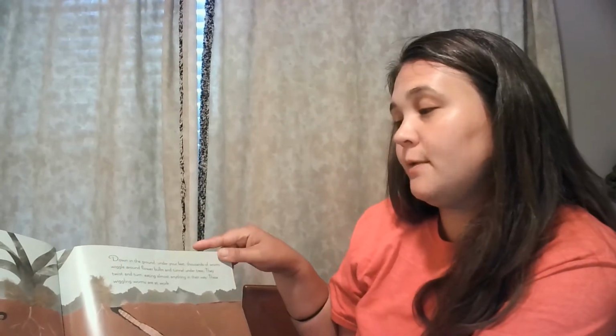Down in the ground, under your feet, thousands of worms wiggle around flower bulbs and tunnel under trees. They twist and turn, eating almost anything in their way. These wiggling worms are at work.